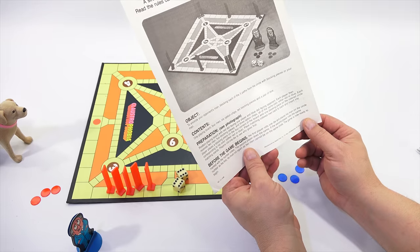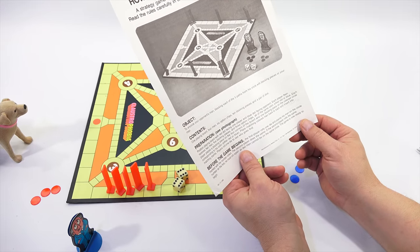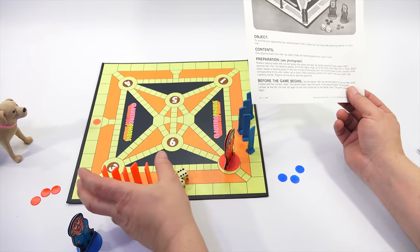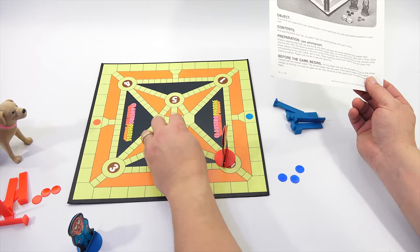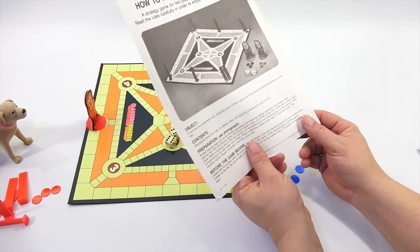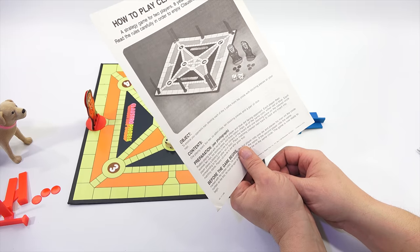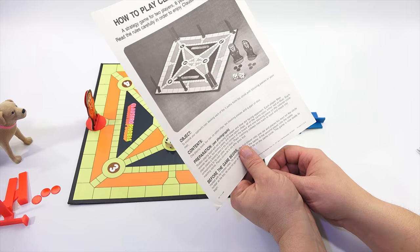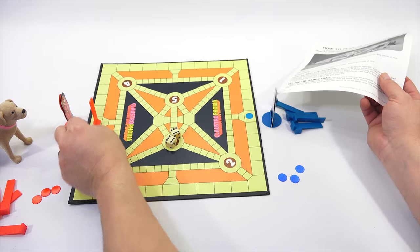Preparation. Position playing board with red dot facing one player and blue dot facing an opponent. Each player then receives 2 men, 5 blocking pieces and 3 option chips, all the same color, either red or blue. Okay, I'm going to give you these. Thank you. Okay, those will go there. You are the scary red. I am the scary blue guy. Each player places a blocking piece on the four corners of the board and one blocking piece on the colored circle corresponding to his color. Here we go.